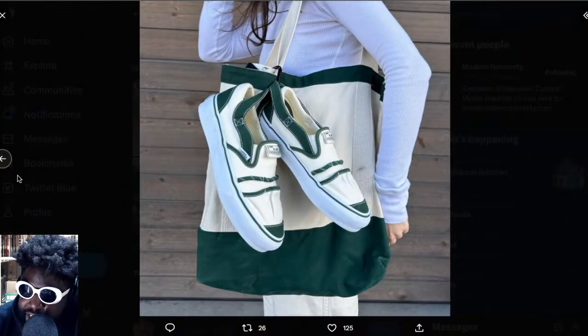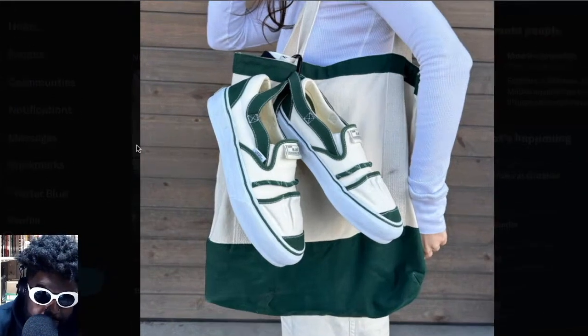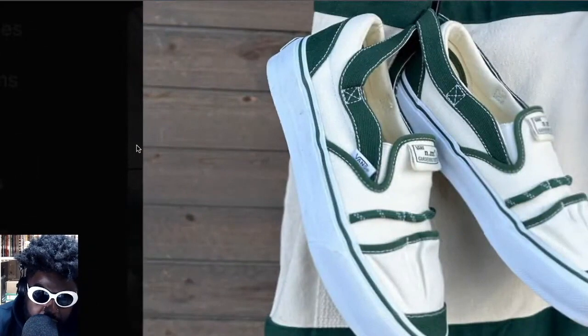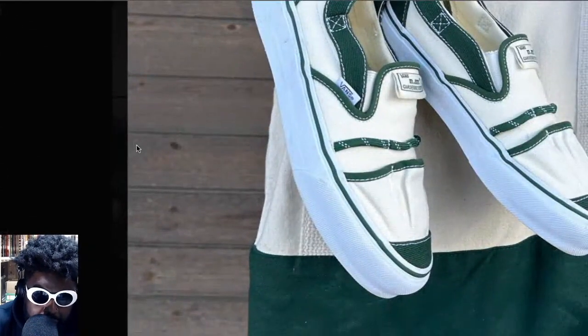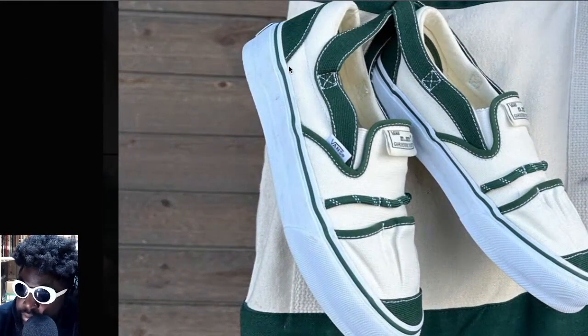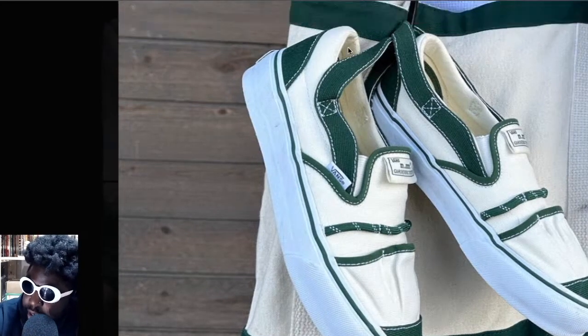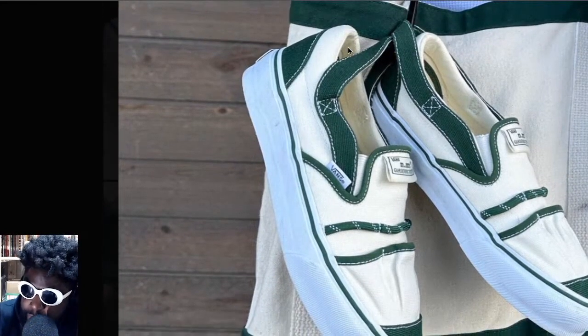And there's a matching bag for them as well, with the same sort of colorway. But these are going to be really popular, I reckon. I think they're going to be really popular when they do end up dropping, especially because that girl is kind of popular herself anyway. I'm not too sure if the sole looks a bit thick there. Maybe it's an extra thick sole, I'm not too sure. But I do like the strap around them as well, where you can hang them on a bag or in general. So that's going to be pretty cool to see.